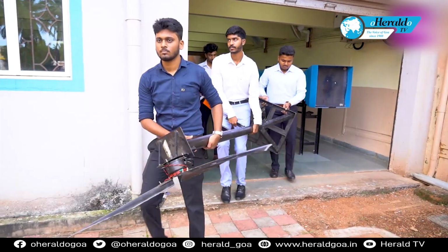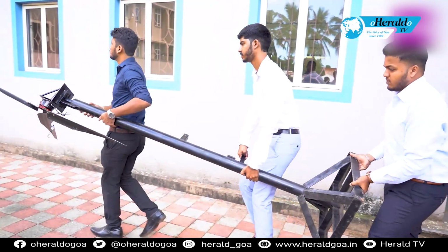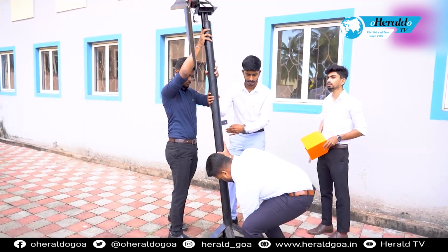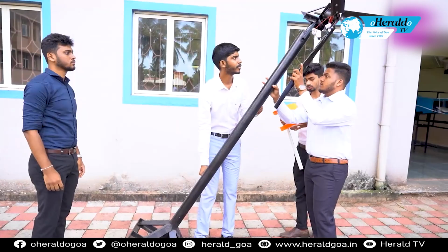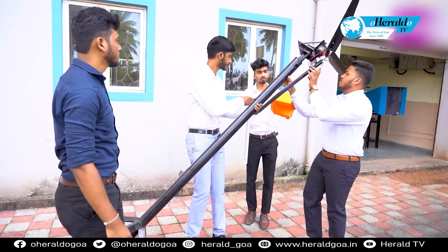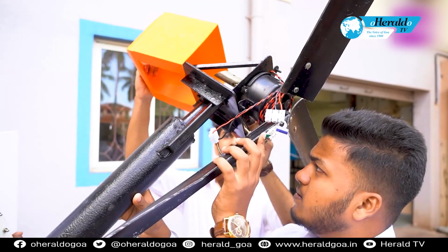In the fields, getting electricity is difficult, otherwise they have to run on batteries. So we thought we'd go for non-conventional energy, either wind or solar. But solar again is a problem during the rainy season. For at least 3-4 months, we will not get solar power continuously. So then we thought of wind. But it was a big challenge because no wind turbine project had been developed in our college.